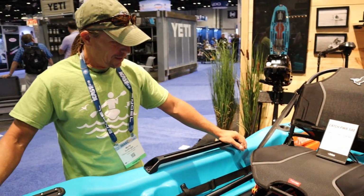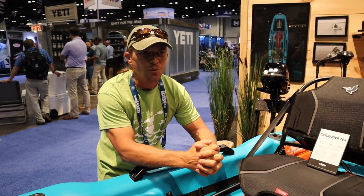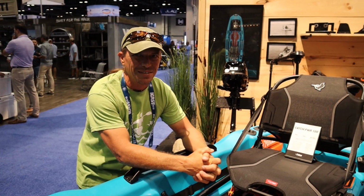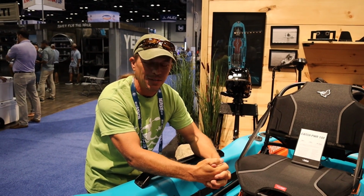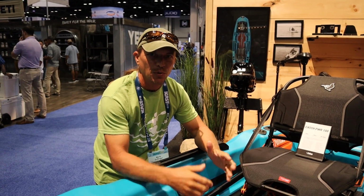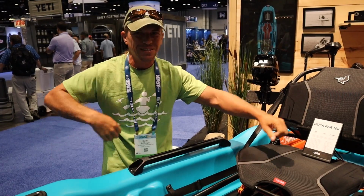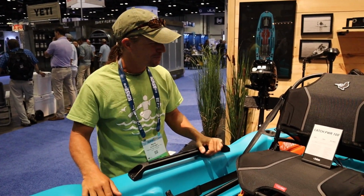That being said, it reminds me of the Bass Raider. When I first got that from Pelican, it almost ruined me for paddling because it's so easy. The Bass Raider is a really, really fun boat. This is going to be the same, but easier to transport. I hope it doesn't ruin me again for paddling because I get lazy sometimes.